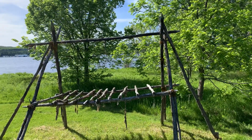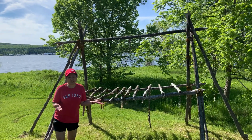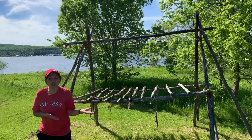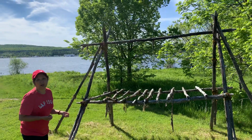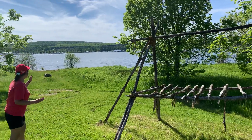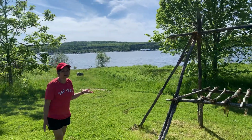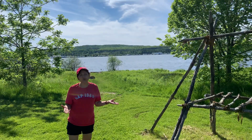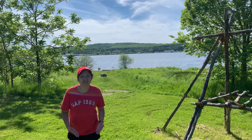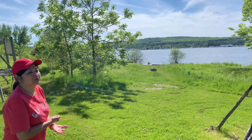Do you see this one? These are from what our ancestors, the First Nation, used to use before. Look, and that is the water. You see the beautiful trees again. Guys, I'm showing you the beauty of Canada. So we are in Penetang, a town in Ontario.